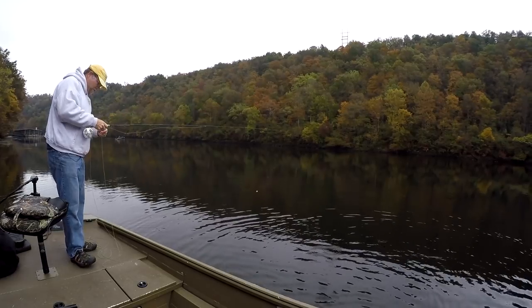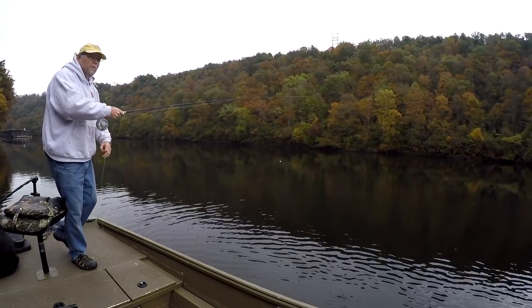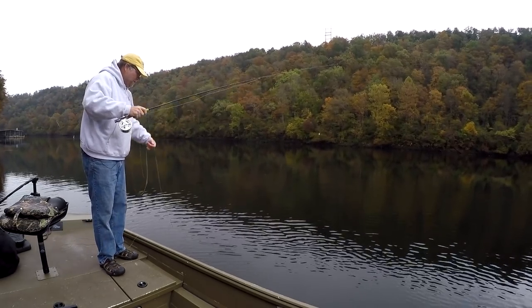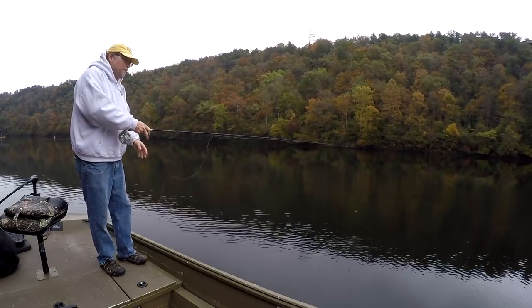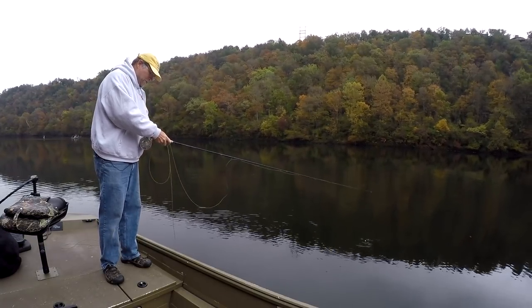But this was kind of an experiment. After yesterday, I wanted to explore a little bit more and maybe put it on video. So it's not a fast and furious way to fish, unless maybe they're really biting aggressively. But I think you got a chance for a little bit bigger fish fishing this way down in this area.